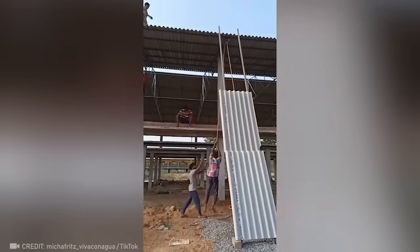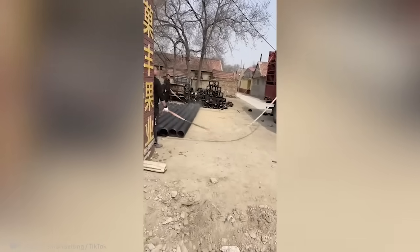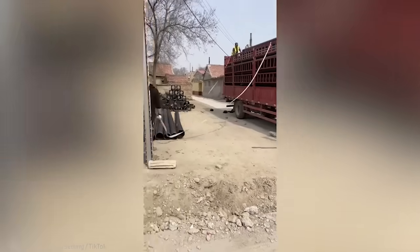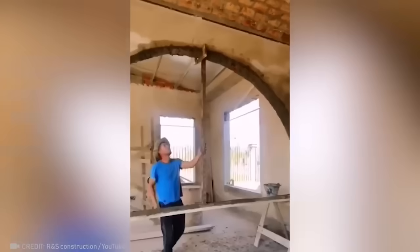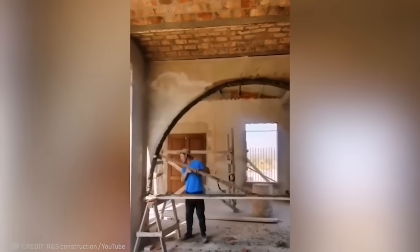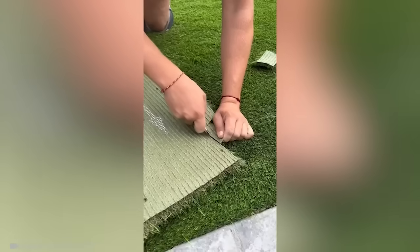What do you think of this innovative method of transporting slate? The work crew discovered a fast, convenient way to transport pipes using straps. The ingenious simplicity with which this worker creates a perfect curve left me in shock. Somebody is extremely meticulous, but the result is 100 times better than you would ever expect.